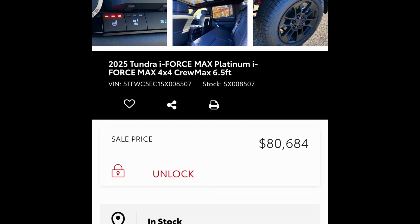Now, price of this one, $80,684. Not a cheap Tundra. So I don't know if unlocking the regular price, how much that would knock off. There are incentives, but my guess before any kind of dealing, you're looking at 77 to 78,000 with the Toyota incentive. I believe it's 2,000 off on Tundras right now, but don't quote me.